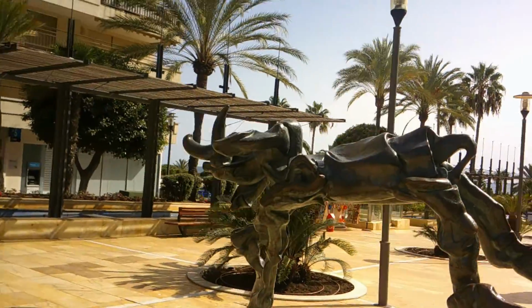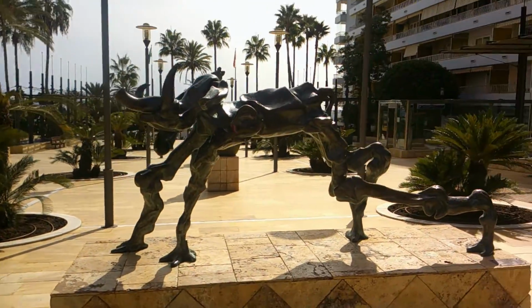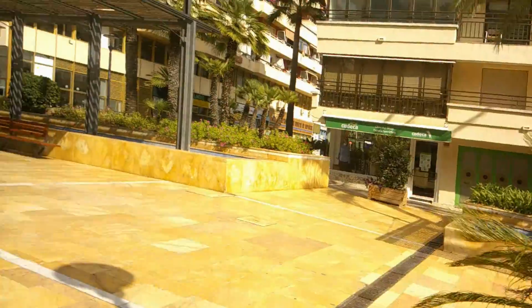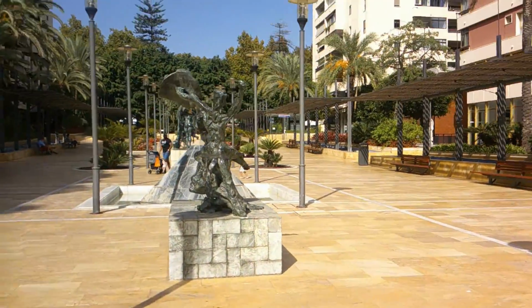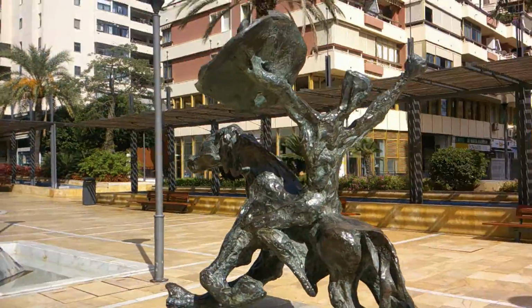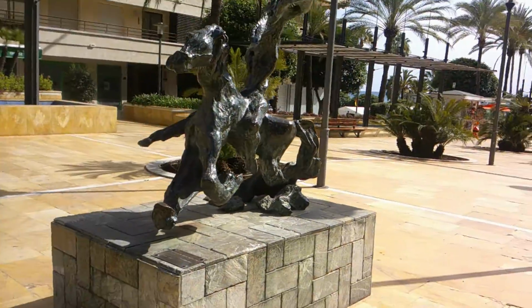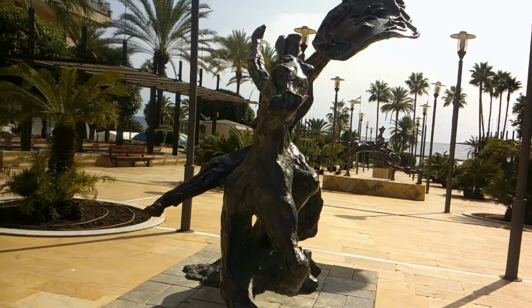Elefante Cosmico. Cosmic elephant. Let me try and wait that one out. Maybe. This one doesn't have. Guess what the name of that is. Let's have a look.